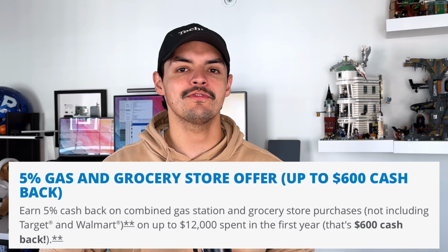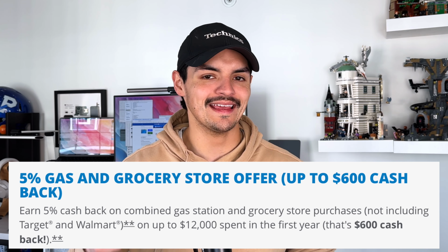So the Chase Freedom Flex over the span of the last year for me has been one of these cards that I've sneakily been using more and more because of both the sign-up bonus that I received with it as well as its rotating quarterly categories. So first off, the sign-up bonus that I have, which as of right now is not available, allowed me to get up to $600 of cash back over a span of a year with 5% cash back on both groceries and gas stations.